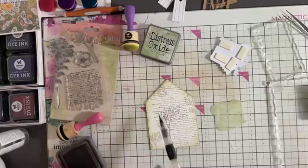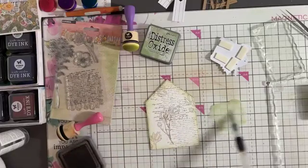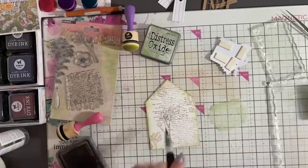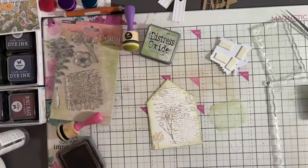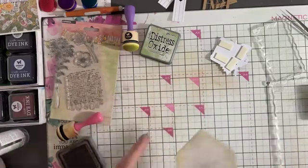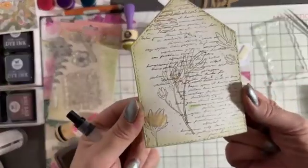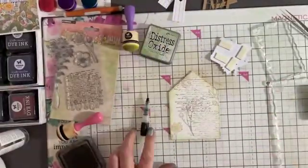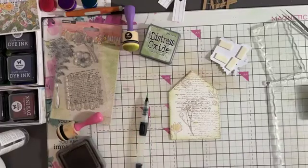Because it's quite a light colour, it's just going to be subtle in the background. In fact, I'm probably doing all of this and you probably won't be able to see it, but I can, it's there. It's nice. Let me lift that up for you. Got those nice little flicks down there. Look at that big blob. I don't know where that big blob of water came from.